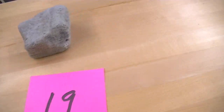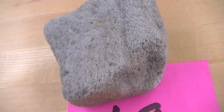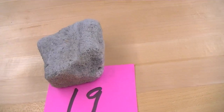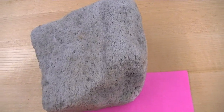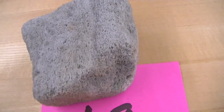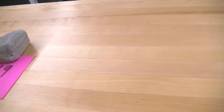This rock here is very lightweight, very fine holes in it. This is what we call a frothy texture. This is actually pumice. So number 19 is a pumice. It was once part of obsidian. It was obsidian, and then as this obsidian had gas bubbles in it, the gas expanded the rock, drastically increasing the surface area of the rock, pushed it out and made it kind of a lighter color and very lightweight also. And this is basically a felsic rock, and so is obsidian a felsic rock, and that is pumice.